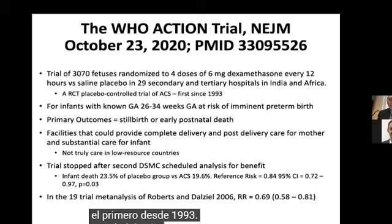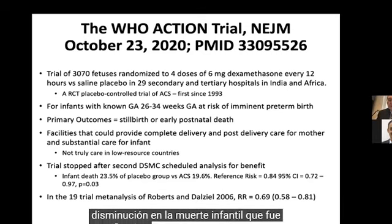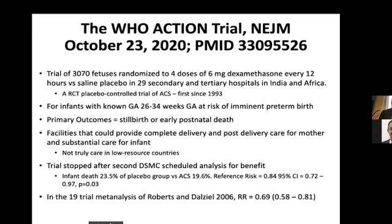For infants with known gestational age and risk of imminent death, the birth outcomes were not different. Only in facilities that could provide complete delivery and postnatal care for the mother and substantial care for the infant, these are truly not low resource facilities. The trial was stopped after the second DSMC review of the data because there was a decrease in infant death, which was significant. And so this trial used 4 doses of dex. So I think in India, presently, that's the right way to treat women.